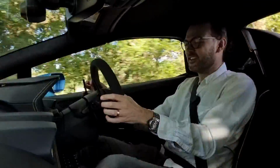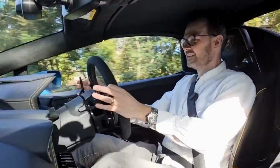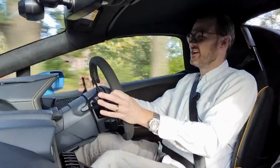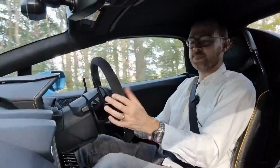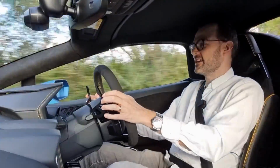Drop it through the gears. Oh, just sounds so sweet. Bringing the carbon ceramic brakes into play a little bit there as well. They're fitted as standard, actually. You don't have to put your hand in your pocket for those bad boys.